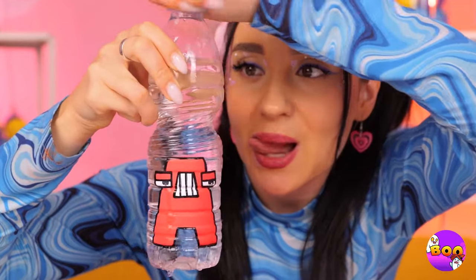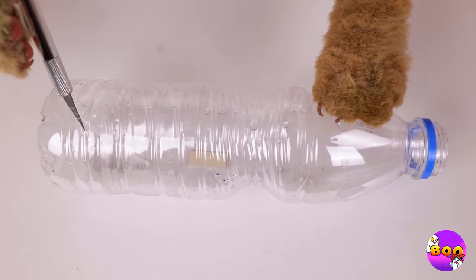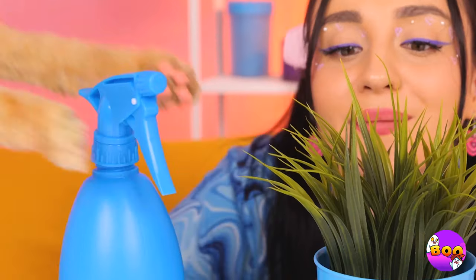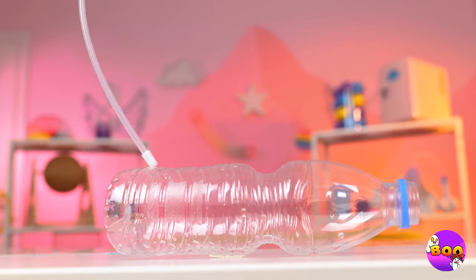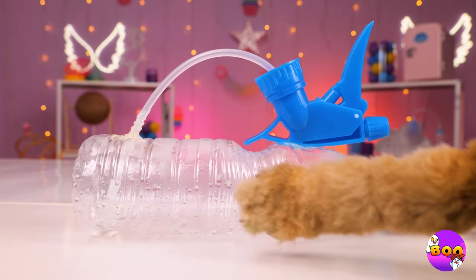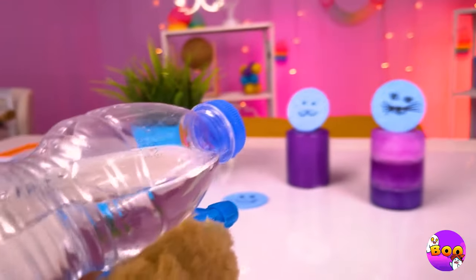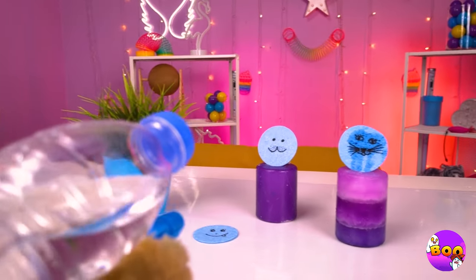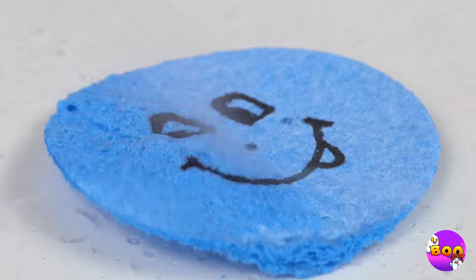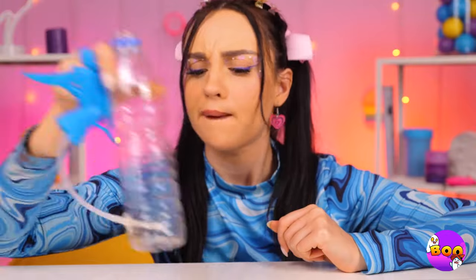Careful with A! He cries easily. Oh, guess he's running dry. I think we need to make a few adjustments. Now seal that spray nozzle into place. Add water, and you've got yourself a squirt gun. And they say cats hate water. But why waste water when you can give yourself a drink?